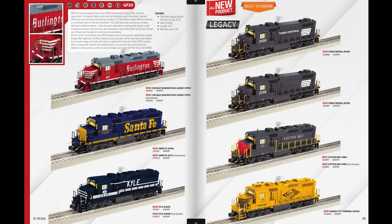All right, we got the GP20s. I don't think they really had a long life. GP20s? Yeah. I think they were a pretty good workhorse type of thing. Yeah, I believe these were tooling that came from MTH as well, from what I understand. Yep, and then retrofitted for the legacy control units.